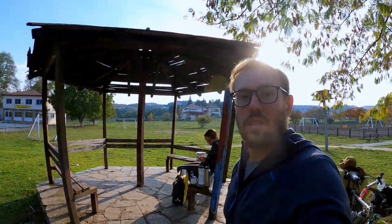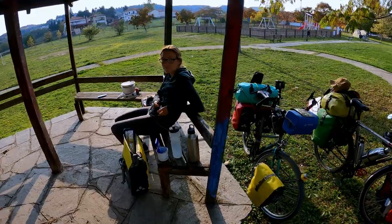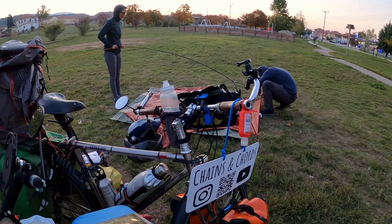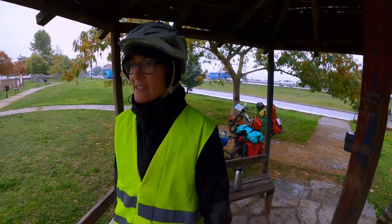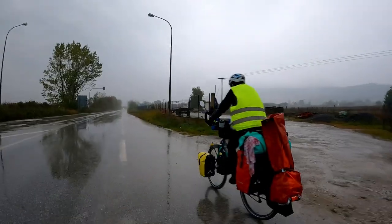So we found a little pavilion in this town. And we're just gonna cook something now, and then maybe even just set up the tent there later. Now we're gonna head out. It's raining and we're getting ready for a wet ride.